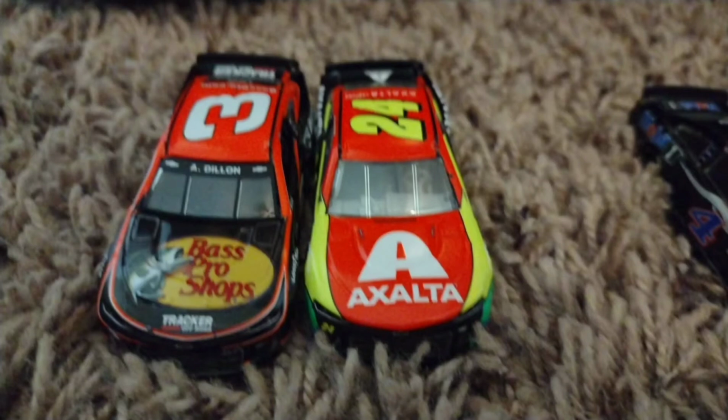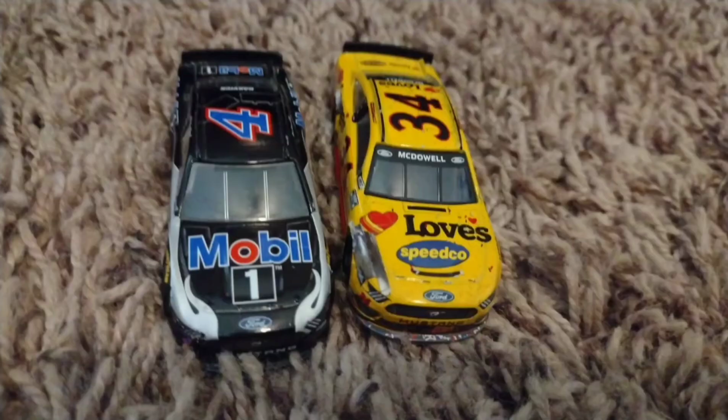Up first, we have Austin Dillon against William Byron. Here we go. Byron's going to have the slight lead over Austin Dillon. But coming off, Austin Dillon is going to skim the wall just a little bit. But it looks like Dillon's going to have more consistent speed over Byron. And Austin Dillon is going to move on to the final round, looking for his first NASCAR Cup Series win. What will Austin Dillon be racing against?